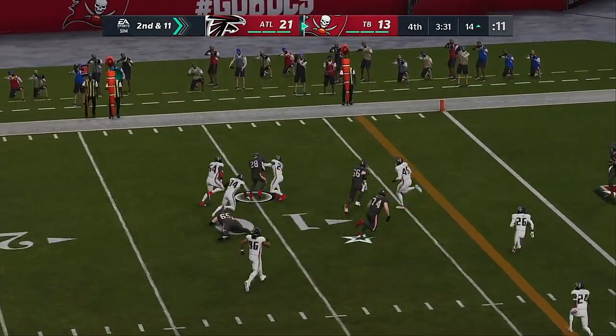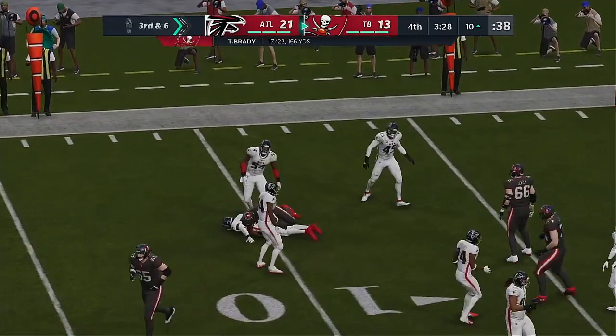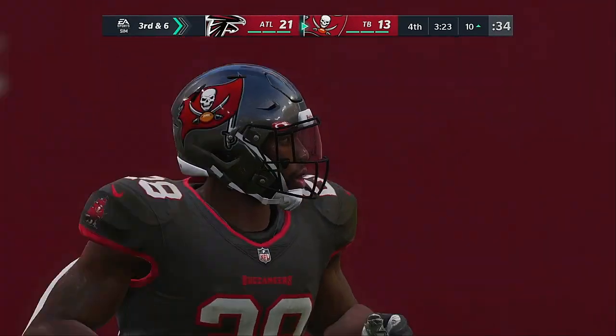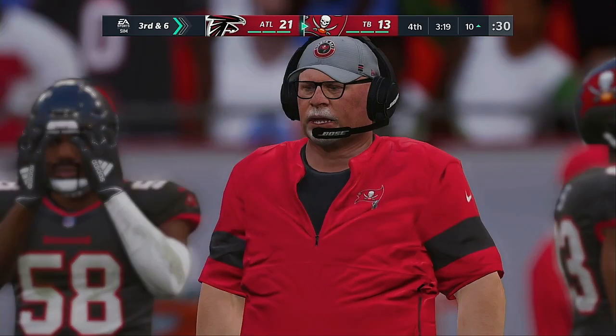Now left side on the swing pass. And he'll get it here to the 10-yard line. Give him 5 on the screen play, and that'll set up a 3rd down. Gain of 5 brings up 3rd and 6.